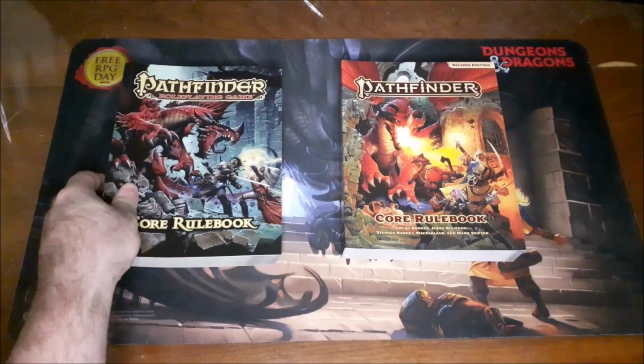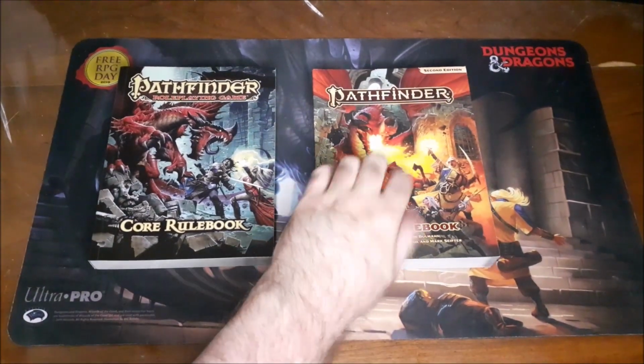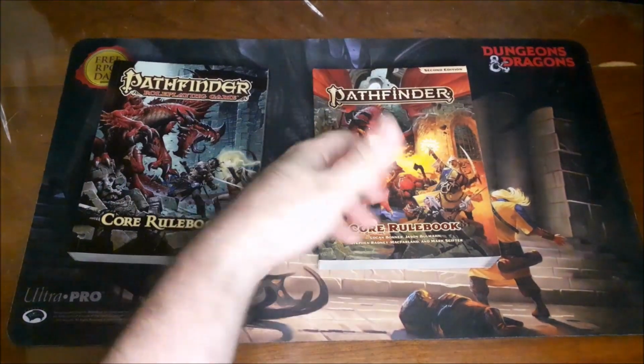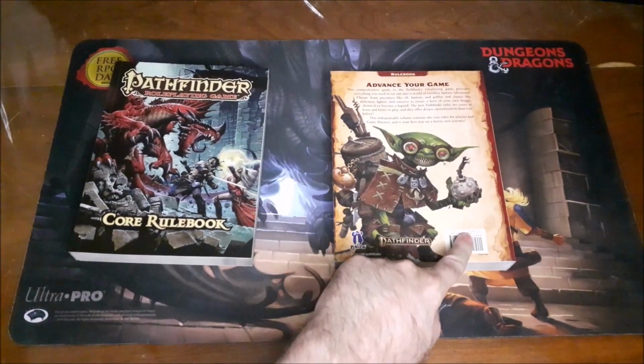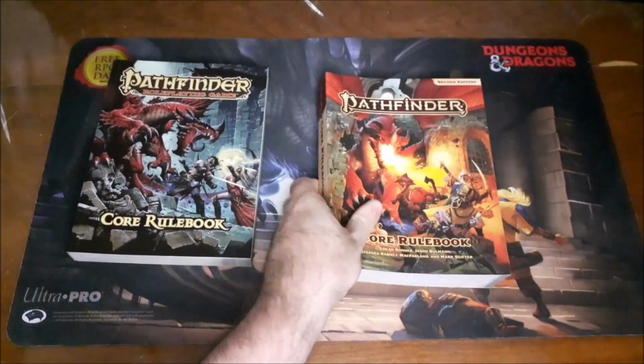It's a really great price. It's about half of what the hardcover was at the time. Now, the 2nd edition Pathfinder core rulebook, the hardcover is obviously still in print because it is the current version of the game, but it's around $60 US, and this one is $29.99 US for the Pocket Edition.